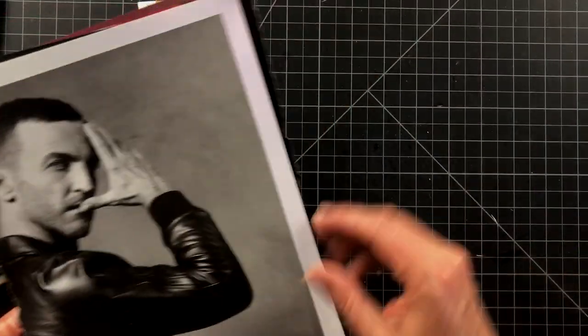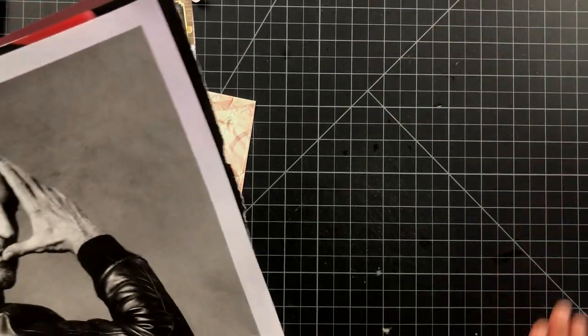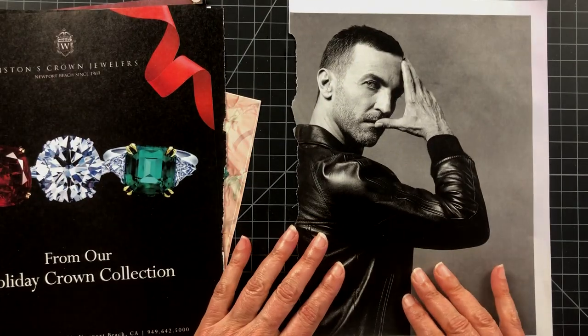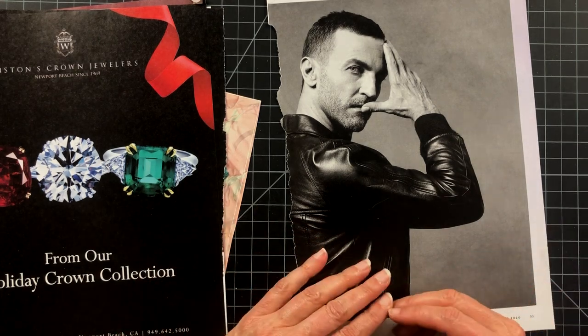It might be something that's more minimal and I'll keep it small. And I already have an idea what I would like to do. And I think I'm going to do some cutting, and if you can join me for that in time lapse.